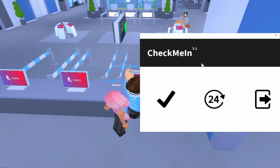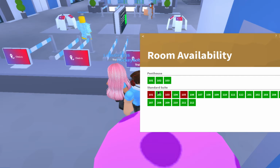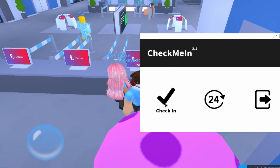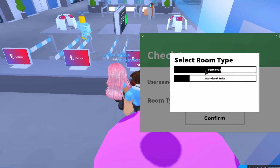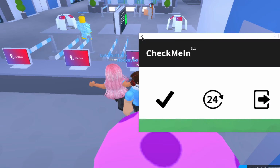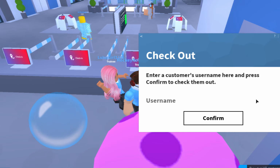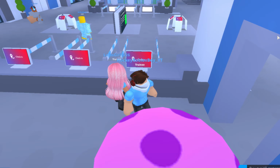Press the check-in main, and it says check-in main version 3.1. So the 24 number thing is the availability. Right now we have 3 rooms taken. And the check mark is the check-in. You just type in their name and the room type, the penthouse or the standard hotel room. All right, thank you. And then this door thing is the checkout. Type their name and then click confirm to check them out. So, yeah, you're all set. All right, thank you. I will be right back.